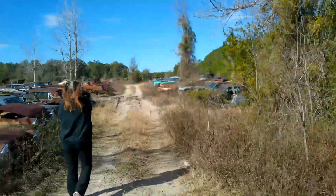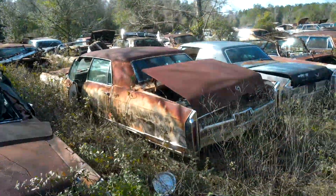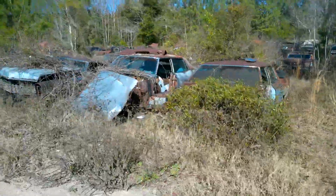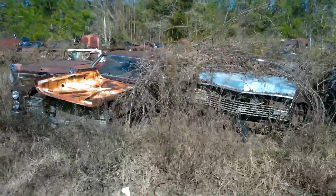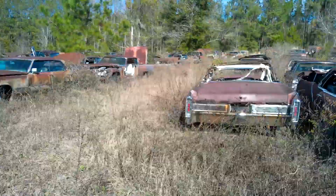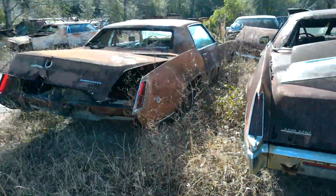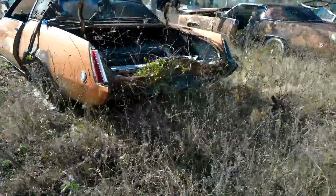All right, we're heading into another section. So we're starting with Cadillacs. These are 1970s Cadillacs, Fleetwoods. Convertibles, all kinds of Cadillacs. If you have a Cadillac, or if you're a Cadillac freak, this is your Nirvana right here. And then look at these, a whole row of Oldsmobile Tornados. Oh no, wait, they're Eldorados, Cadillac Eldorados. So you have a whole row right here of Eldorados.